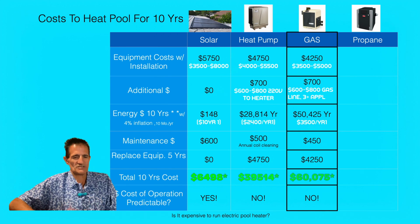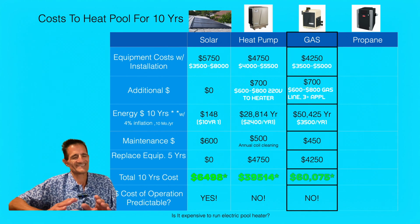Maintenance, you may have a couple service calls. Let's call that $450. You'll have to replace the equipment after 5 years. That's another $4,250. So the cost to heat a pool with a gas heater is over $60,000. That's huge. Is the cost predictable? No, they're not. Because again, we all don't have a crystal ball into where gas prices are going to be, right? Even 3 years, 5 years, 10 years from now, we don't know.